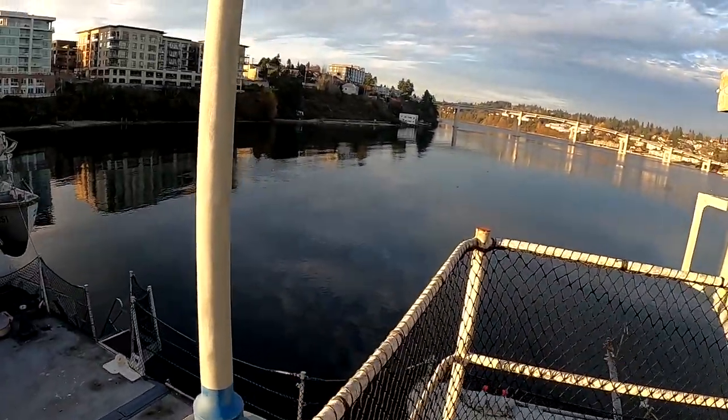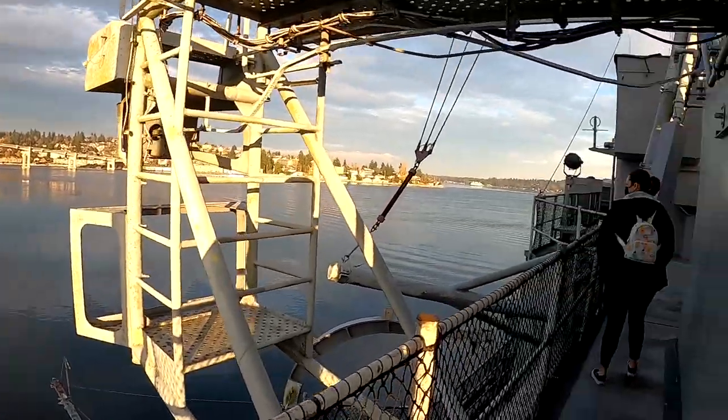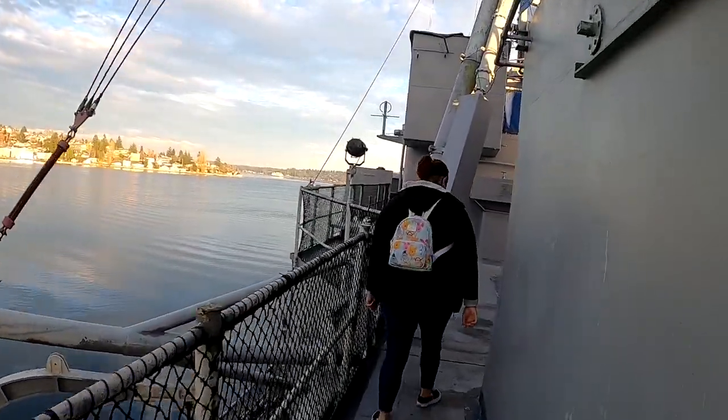So now we are up on the O3 level. Walking forward.